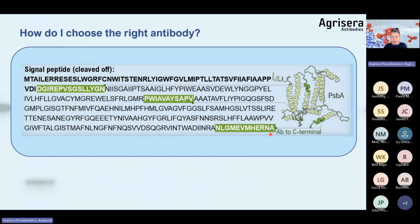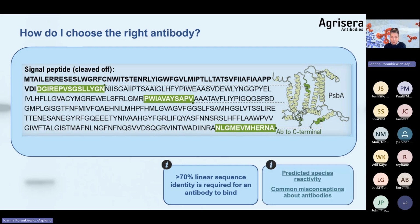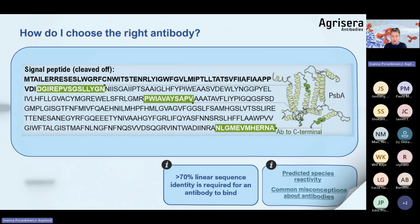And that sequence, marked here in green, needs to be found in the protein you are aiming to detect. Of course, this is just an example for a PsbA protein, but I'm talking here in general that if a sequence the antibody is made to is not shown on the product info sheet, you need to contact the supplier to make sure that you're using the correct antibody. 70% of this sequence of subsequent amino acids needs to be found also in the protein you are aiming to visualize to give an antibody the possibility to work. Of course, here we can only consider linear epitopes. There is no way at the moment to predict those conformational epitopes. For those of you who would like to know more, there are more links in the presentation which you can check later.